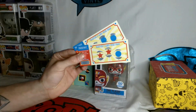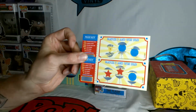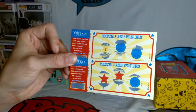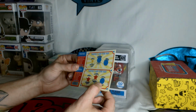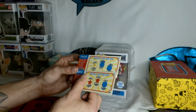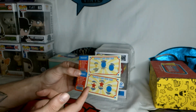All right. So I got the scratch off scratched off, and here you guys can see everything that I won, and I'll go over what those are in just a second. So on the bottom one, since we only got one chip, that's 200 tokens. And then on the top one, we got 2 chips, which equals 500 tokens.